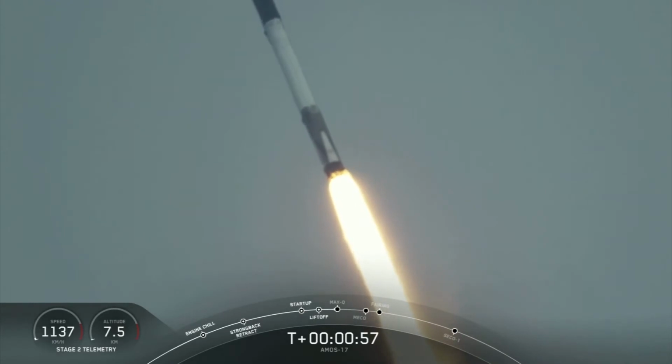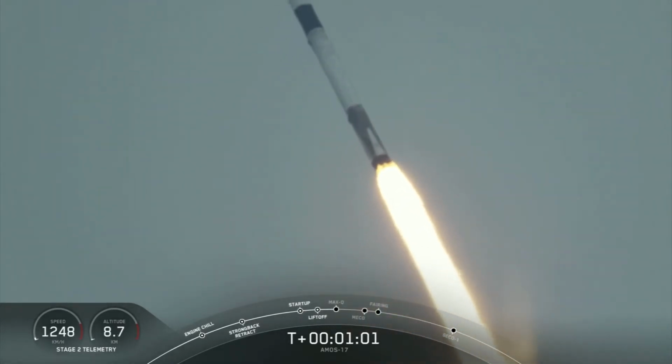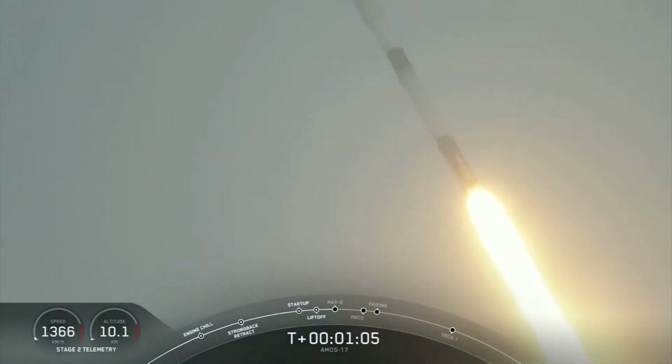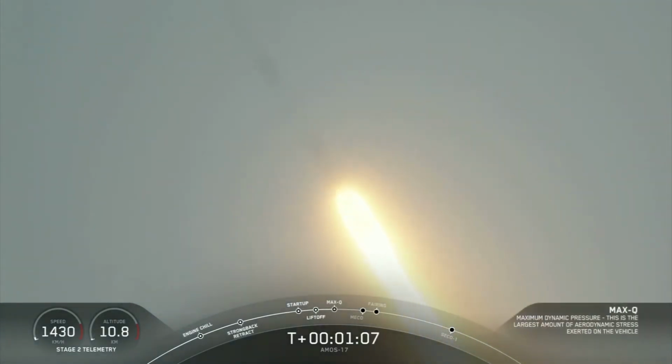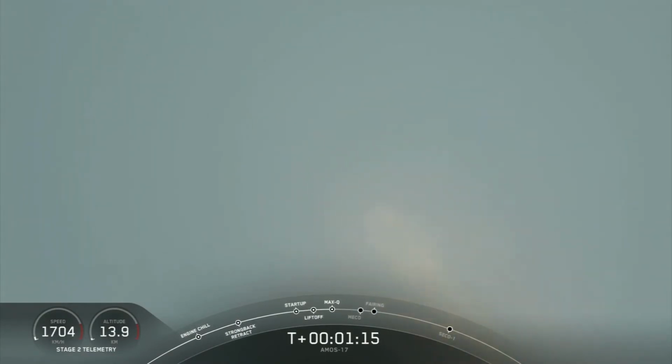Vehicle is supersonic. Coming up on 1 minute into flight, we're getting ready for maximum dynamic pressure. Vehicle has reached maximum aerodynamic pressure. You've heard the call out. We're through the region of maximum aerodynamic pressure.